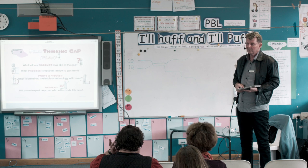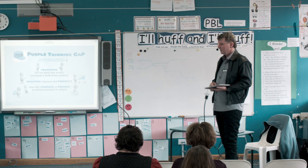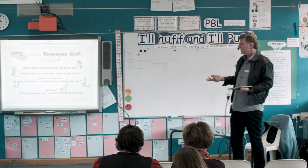Then they move on to the producing stage. They make a draft or a prototype. And it's here they work out how they're going to promote it or present it. Are they going to put it on Mum's Facebook page? Whether they want to present it to another class, whether they want to start a blog, whatever they want to do. And finally, the orange thinking cap. So I'm finding great success with year three up to year six. You could probably start year two, term four, on the coloured thinking caps.